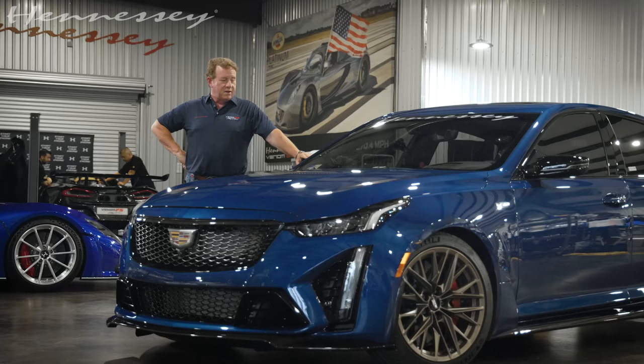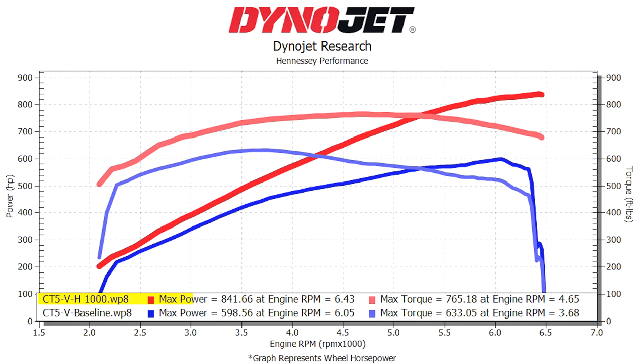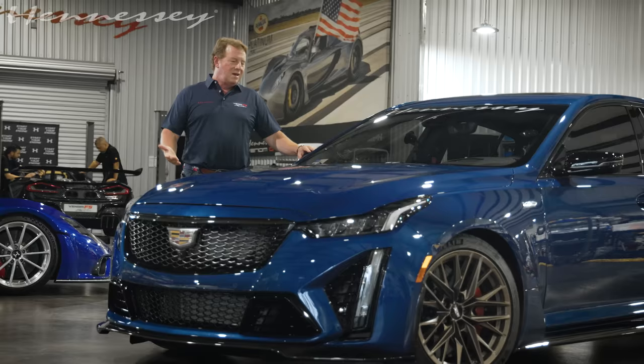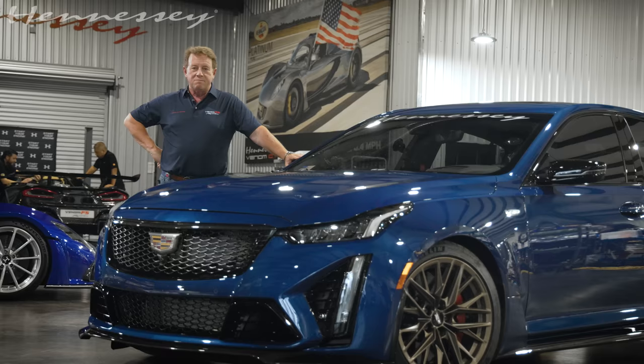I've been busy traveling a lot the last several months, so this is my first impression. I haven't had a chance to drive our 1000 CT5-V. I think this particular car on the chassis dyno made like 830 horsepower at the rear wheels, about a 250 horsepower gain over stock. 830 at the wheels is about 1,000 horsepower at the crankshaft. So I'm going to jump in it and drive it around our little test track here, our Pennzoil Proving Ground out west of Houston. Let's see how it does.